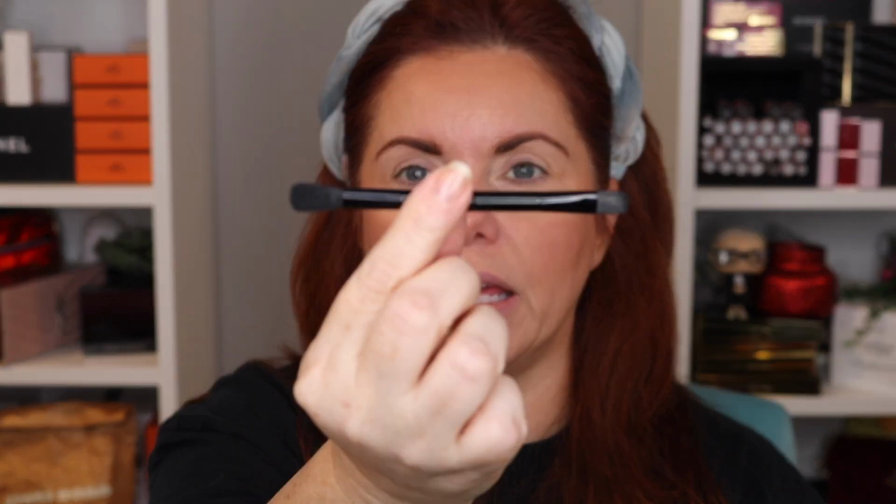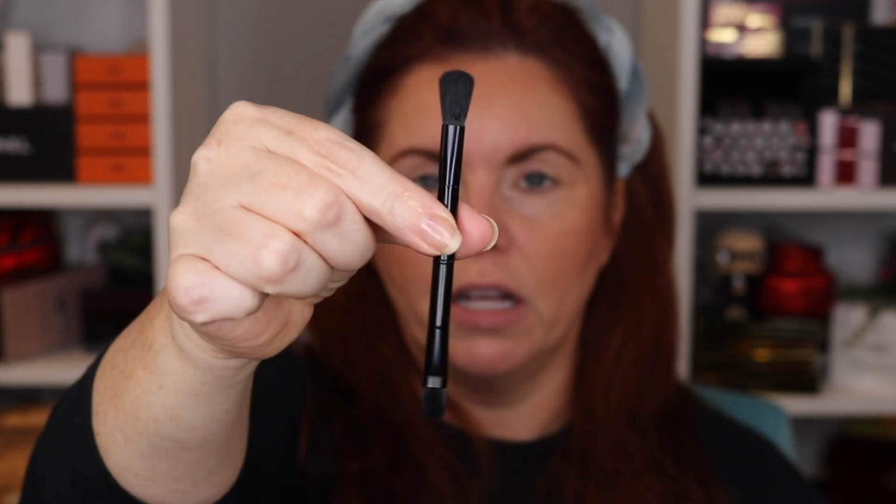So I'm gonna put the little brushes together. These are the little brushes that come in the palette. You put them together and then you get a double-ended brush, which I think is a really cute idea. And then you can put them back in the palette separate, but it's cute because then you have a double-ended brush to do your makeup with. And the brushes are actually not bad. They're not super soft or anything, but they're decent quality. And if you're gonna travel with something, I think that's pretty good.